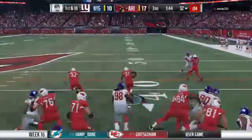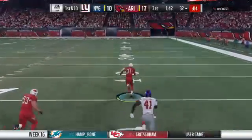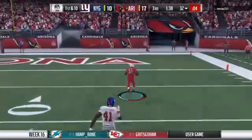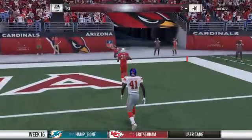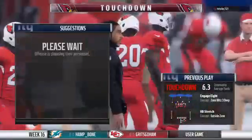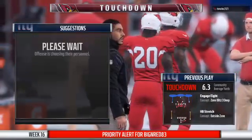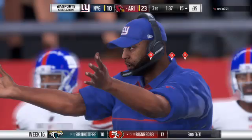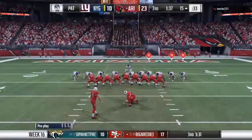Gives to Johnson. And some space. David Johnson on his way. The 30. 10. Touchdown, Cardinals. David Johnson, his 11th touchdown of the year. And the Cardinals now adding on to their lead.